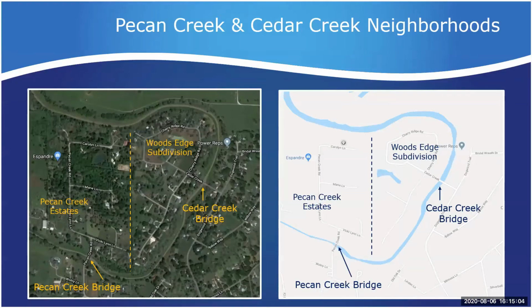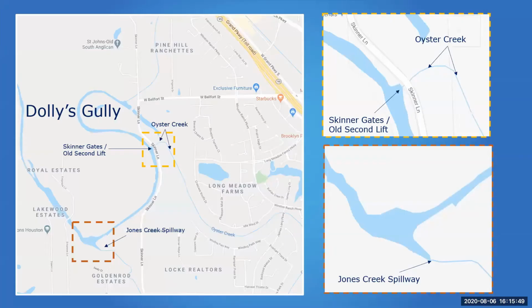This is the actual neighborhoods itself. Pecan Creek Estates and Woods Edge subdivisions served by Pecan Street Bridge and Cedar Creek Bridge. And by the way, they are 2 totally separate, distinct subdivisions, and they do not tie in with each other. About 3 weeks ago, I was in a Zoom meeting that included neighbors in this area, and it also included a great deal of people from Fort Bend County, including Commissioner Andy Myers. They are trying to work out a solution where the bridges could possibly be reconstructed and how they can gain access and so forth. Essentially not something that we are a part of, but it's something that we should be concerned about. So let's move to the next slide.